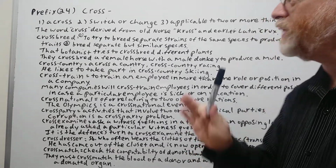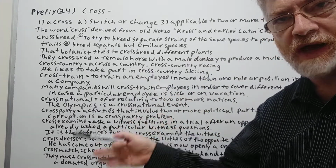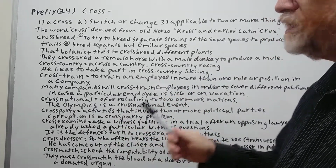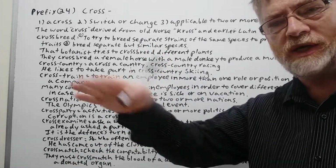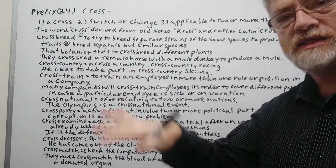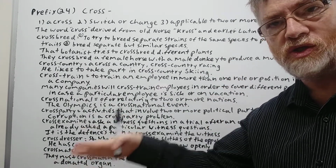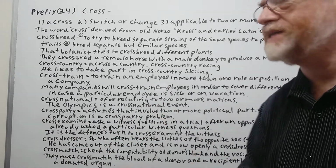Okay, with a cross, we actually have three meanings and three uses. So all the words could have any one of these three. Sometimes it could just mean across something. Sometimes it means that you switch or change from one thing to another. And sometimes it could mean that it's applicable or it applies to two or more things. Then we could say something is cross in that sense.